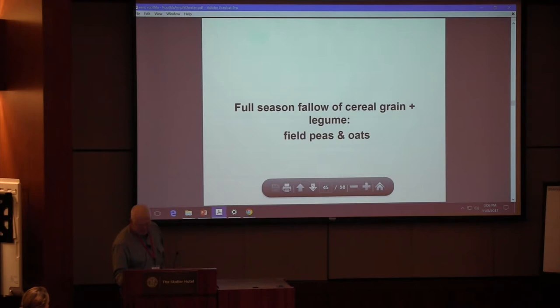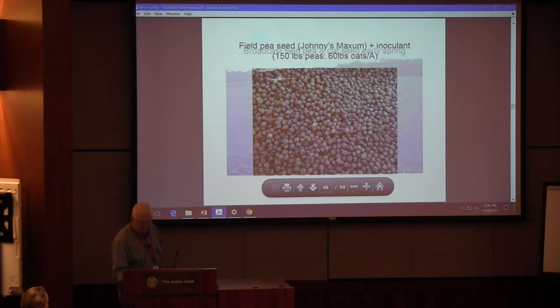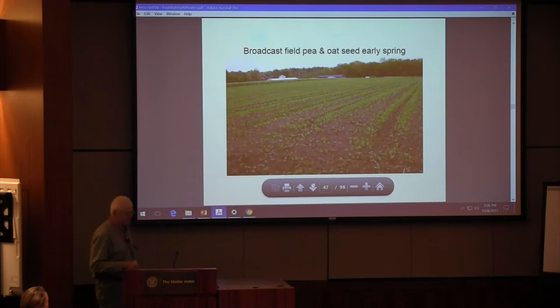Another way to think about cover crops is how to fit them in, and that is to actually turn cover crops into a valuable cash crop. So for many years, I've utilized field peas as a summer fallow, nursed with oats, just spin it on, three parts field peas to one part oats. I've done trials of about 15 varieties of field peas, and I'm looking for a tender and juicy, non-powdery-mildew-susceptible variety. Maxim at Johnny's is one variety I find works very well, and many varieties don't work so well.